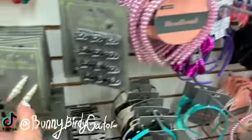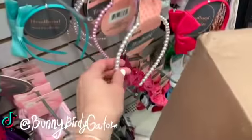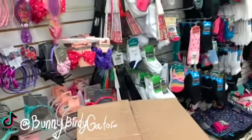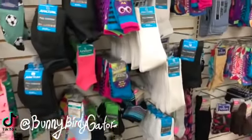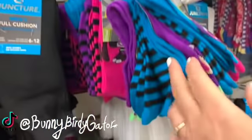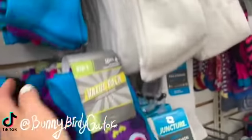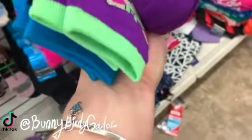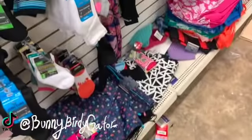Pearls. More pearls. You guys already know how I feel about the pearls. And I think some of these are new too. These are little value packs of socks. Dogs. Owls. Those are cute. These are really cute. Aw, little, are those kitties? More dogs.